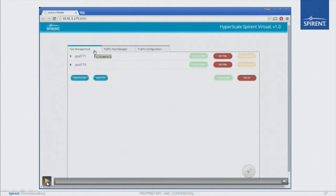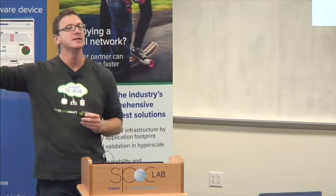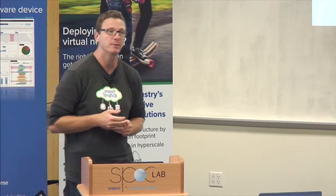What's the biggest scale test, just for interest, that this has actually been run? So the test that we have right now is 4,000 virtual machines running all together. The customers that we're working with are procuring more servers to scale that out. They wanted a proof of concept.